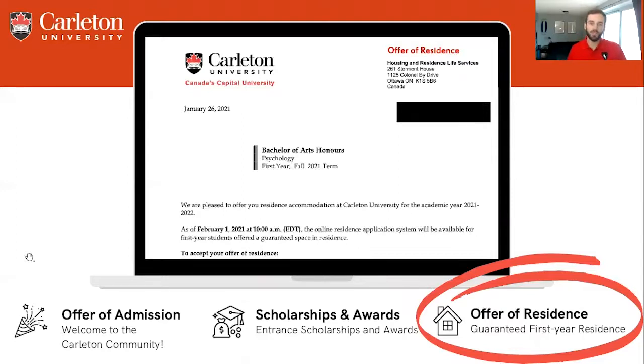The third most important piece is, of course, the offer of residence. Now, this is reserved for high school students who have applied to Carleton. If you are a post-secondary student who's looking to transfer to Carleton from another university or college, this offer of residence is not included in your offer package. But for my high school students, if you've received an offer before the 15th of May, you will have also received an offer of residence.